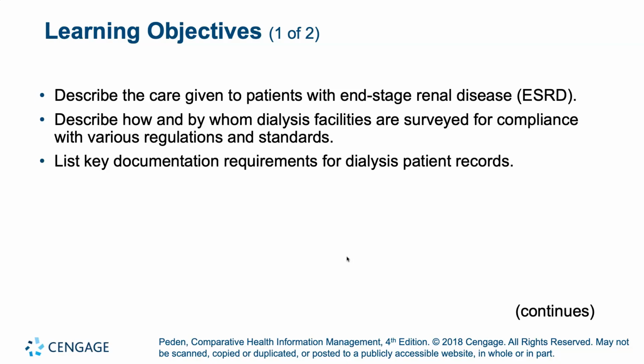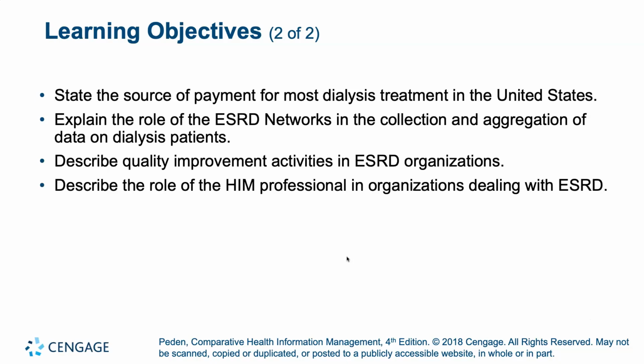So there is that. If you are wondering how this relates to your syllabus, we're still technically under ambulatory care. So that would be 9.1.1 through 9.1.15 that we'll talk about this. Okay, so let's move on.